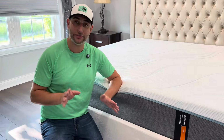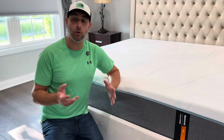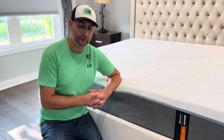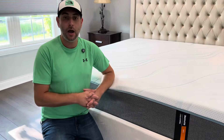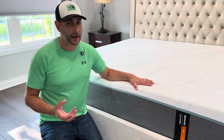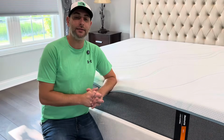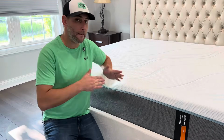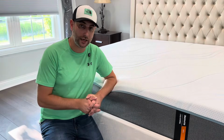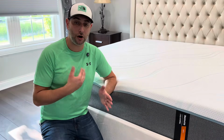It's got the 1,000 inner springs on bottom instead of the support layer, and that will also let you slowly transition into the memory foam space here. Some of the biggest things, this does come in a queen and a king at Costco. The queen is 60 by 79 inches, and the king is 76 by 79 inches right there. They do not have a California king on the Costco website that I've seen so far.